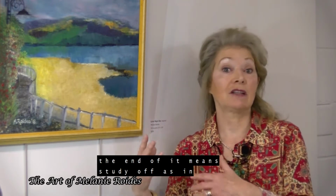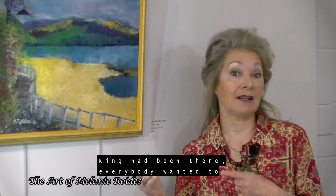Ology just means study of, so anything that has ology at the end of it means study of, as in sociology, study of societies. Interesting how societies work in that, as I said, once the king had been there, everybody wanted to be there.